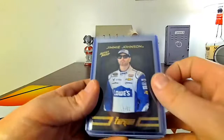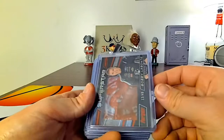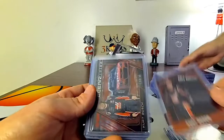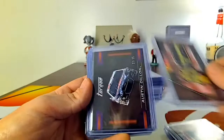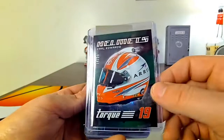We got Jimmy Johnson, Kyle Busch, Joey Logano. Have a Bobby Labonte Superstar Vision to 49. Danica Patrick, pole position to 49. Truex Jr., winning vision to 49. Kurt Busch, pole position. Kurt Busch, clear vision, to 49. Matt Kenseth to 49. Austin Dillon, 22 of 25. Jamie McMurray, 3 of 25, winning vision. Carl Edwards Helmets, 19 of 25. Jimmy Johnson, 14 of 25, superstar vision.